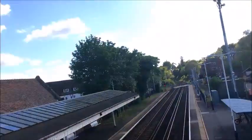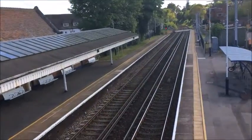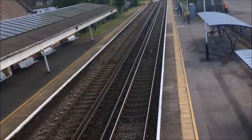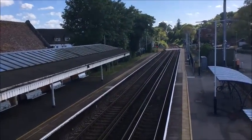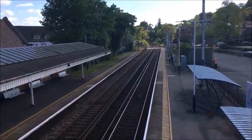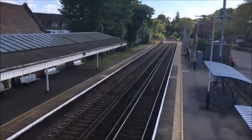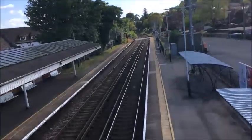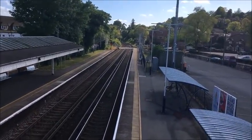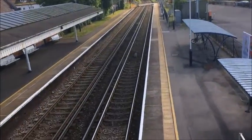What's up guys, looking nice out at Farncombe station level crossing on the bridge up there. Wind is a bit fresh. The train passing at platform 1 at Farncombe station will be the 1626 Portsmouth Harbour to London Waterloo.